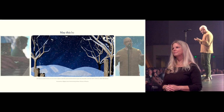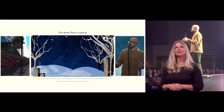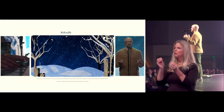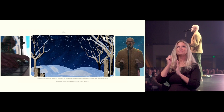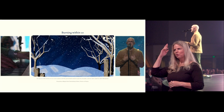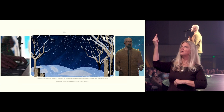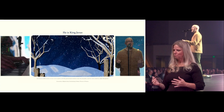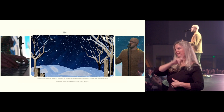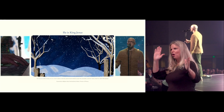May this be our song for more than a season. Rekindle the fire, rekindle the reason. The light has come, burning within us. Here is our hope. He is King Jesus. He is our hope. He is King Jesus.